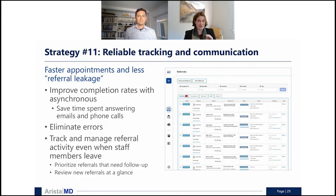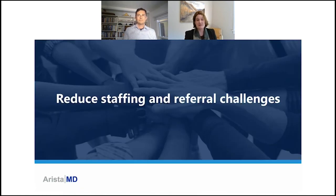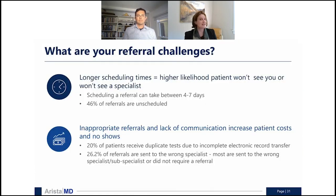Now, we are getting close to the end of our time here, but I want to make sure we cover just a few things very rapidly about referral challenges that are unrelated to staffing. So let's just talk quickly about the challenges that we've addressed today. Longer scheduling times equal a higher likelihood that patients won't see you or won't see a specialist. 4 to 7 days is how long it can take now. Let's make it 4 to 7 minutes, or 30 minutes would be great.